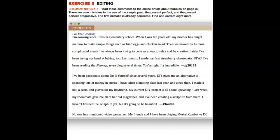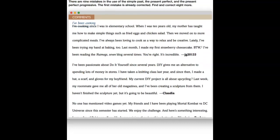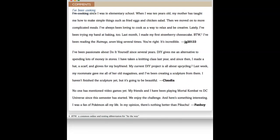It's very valuable for you because if you can find the mistakes in someone else's writing, you can find the mistakes in your own writing. But if you can't find the mistakes in someone else's writing, you might have trouble finding your own mistakes. So we all want to be strong editors. Let's get going. Of course, the very first sentence starts out with an error.